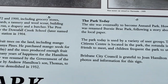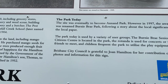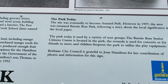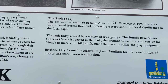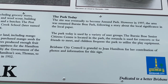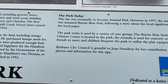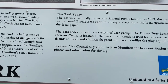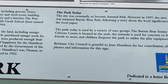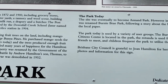How could they demolish an historic home like that? The park today, the site was eventually to become Annan Park. However, in 1997, the area was renamed Bernie Bray Park following a story about the local significance in the paper. The park today is used by a variety of user groups. The Bernie Bray Senior Citizen Centre is located in the park. The rotunda is used for concerts or friends to meet and children to frequent the park to utilise the play equipment. Brisbane City Council is grateful to Joan Hamilton for her contribution of the photos and information for this sign.